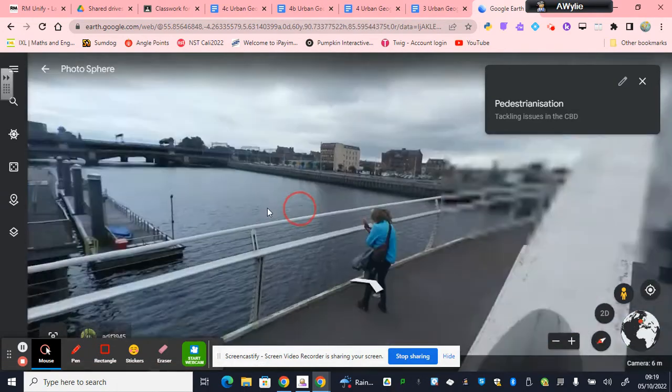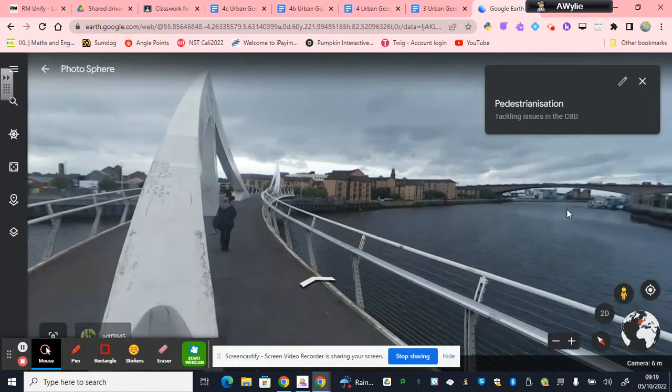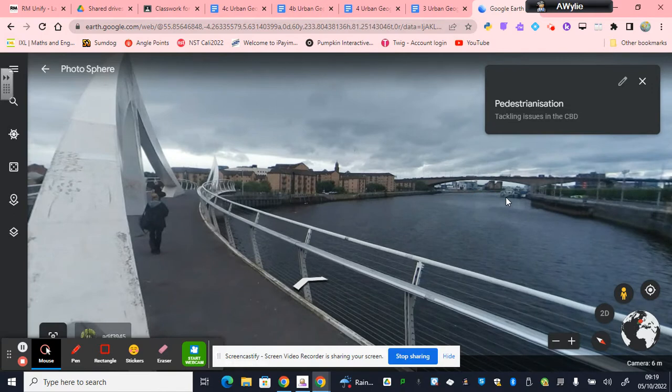And because there's now a very easy access point to just walk across into the city centre, rather than having to take a far longer route, you're more likely to use your own two feet to get into the city centre. Huge number of people living in this area are now likely to walk rather than take their own vehicle or public transport. So it helps reduce overcrowding on public transport. It also helps reduce the number of cars because people are finding it easy just to walk into the city centre. There is also another bridge just further up the river here called the Squinty Bridge. Well, that's what Glaswegians call it.